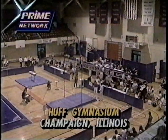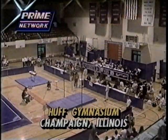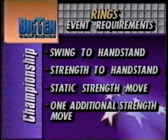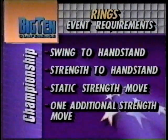Gymnasium on the campus of the University of Illinois here in Champaign. We begin our second rotation. We'll start with the rings, and let's look at the requirements for the rings here. On the rings, it's a combination of swing and strength. They have to swing to handstand position. They have to do a strength move to handstand.